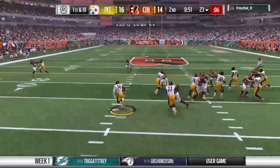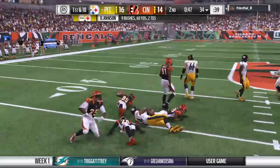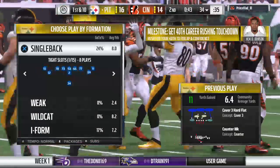They stay on the ground on first with Johnson, and he'll get this up to the 34-yard line. Give him 11 yards that time and a new set of downs.